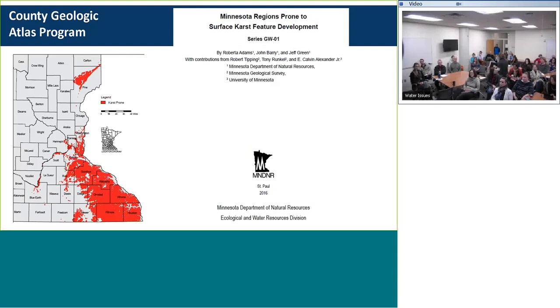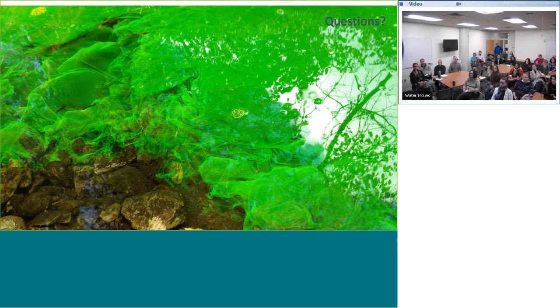And then, yeah, so here's the new map, the map that I've been talking about throughout. And it extends up into Pine County based on some work that one of Calvin's grad students, Steph Shade, did. There's a sandstone karst up near Askov. And then there is a report that talks about the approach we used, which geologic units we included, the rationale that we used. So that's it.